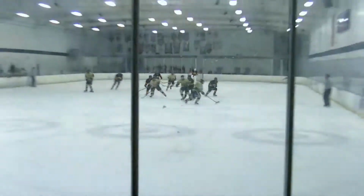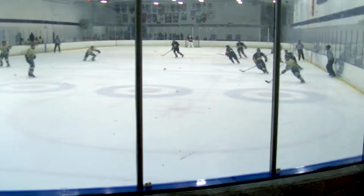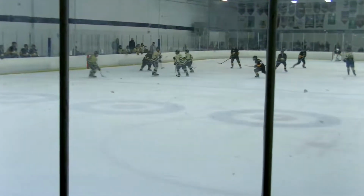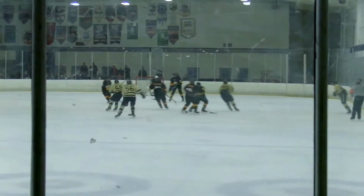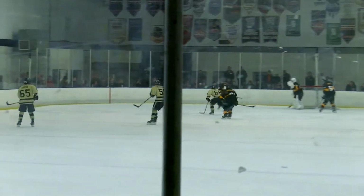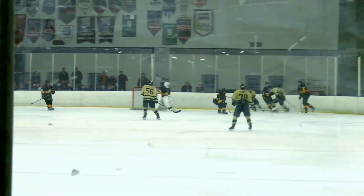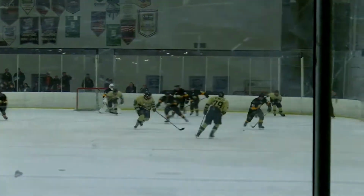And here's Tommy, breaks out to center ice, but it's broken up by the GSE D. They circle back, cross ice. Jimmy deflects a pass, but they can't take advantage, and GSE carries it up again. They chip it down into the left corner, where it's picked up, and the Bears will break out.